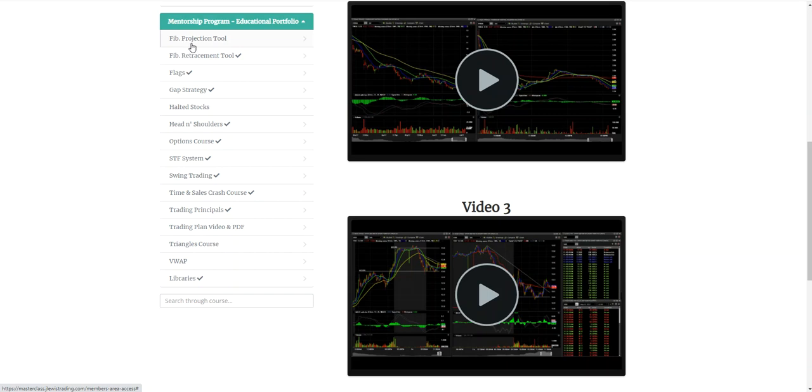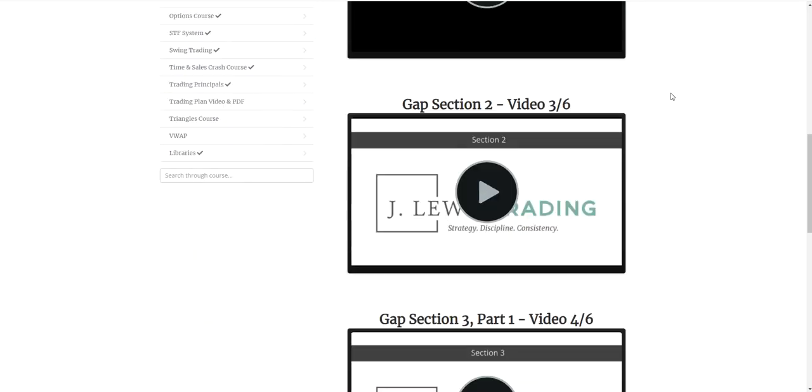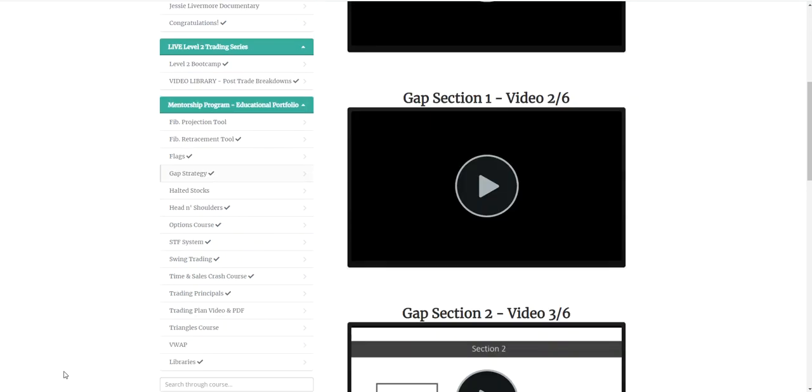So you can see that we've got a course and a tutorial on the Fibonacci's, the projection and the retracements. We've got stuff on flags, our gap strategy. So for example, you go into the gap strategy and you see that you've got videos 1 through 6. So it's a very, very in-depth, straightforward way that everything is shown to you. Very user-friendly, easy to go through. We've got little things like what halted stocks are, how to check what the listing for the halted stock is, what websites to go to, so on and so forth.